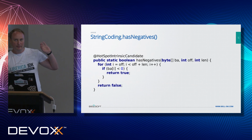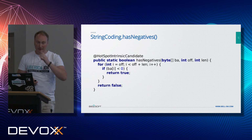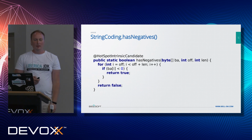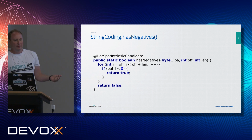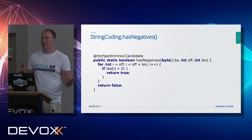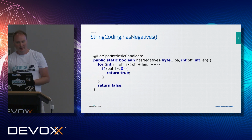And you see, it has been annotated as a possible intrinsic. But the Java implementation is fairly simple, right? We just go through this array, compare all bytes with 0, checking for negatives, right? The name is quite expressive.